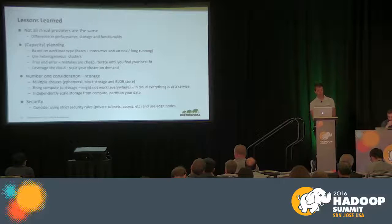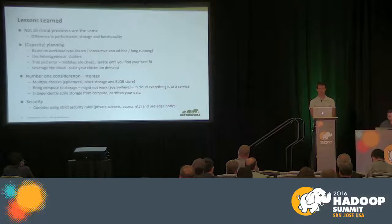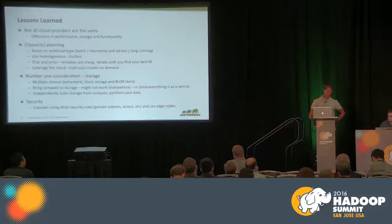What basic Hadoop does is bring compute to storage, which is not always the case in the cloud provider. As I was telling you, on OpenStack and other private providers, we do our best to do data locality, but in the cloud, everything is a service. Even on disk, if you are using block storage, it's a service. So it might be attached or might not be attached. Most likely it's not, and it's somehow remote from your compute node. So you need to partition your data and scale independently. Storage and compute have to be scaled independently because it's not like on a physical environment.